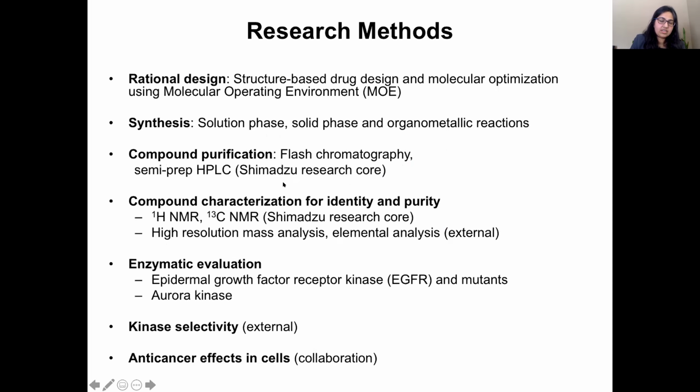Compound characterization for identity and purity requires NMR, proton as well as carbon NMR, which is done through the Shimadzu Research Core, followed by high-res mass analysis and elemental analysis, which is done externally to determine compound purity. So you confirm identity and confirm purity. Once we confirm that, we send out the compounds to a contract research organization for enzymatic evaluation for EGFR and AURK. They have all the mutants for EGFR, and there are 3 different mutants that I'm looking at. They also have different versions of AURK, so you can selectively target AURK A or AURK B, and they have different applications. I haven't gone too much into it here, but we test them. So it's almost 6 kinases that we actually test our compounds against.